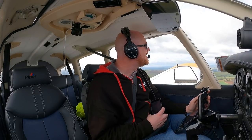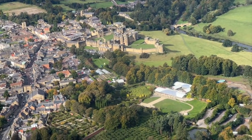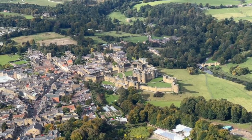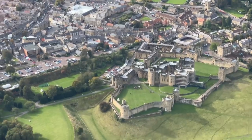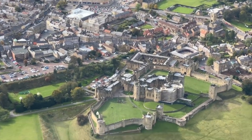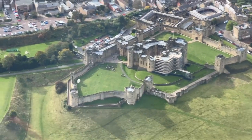Redhead 1-1, radar control 7. That's pretty flipping cool, that is. 290 degrees, 10 knots. There we go, look at that. Hogwarts. The actual one. So it does look like there's a Quidditch match in place, actually. Loads of people out on the lawn at the back, that's where they do the Quidditch matches.